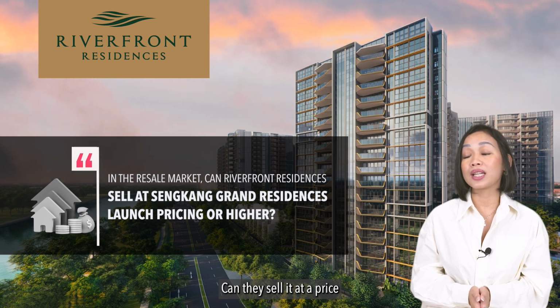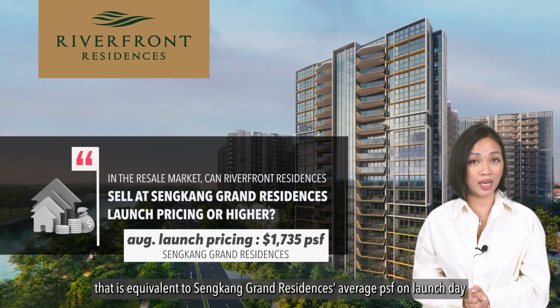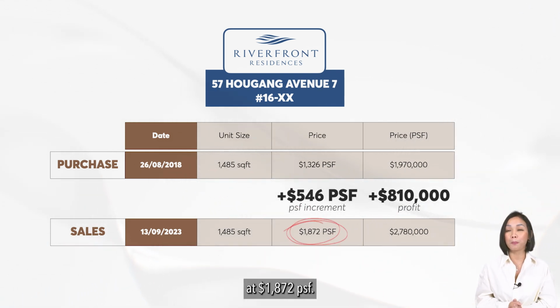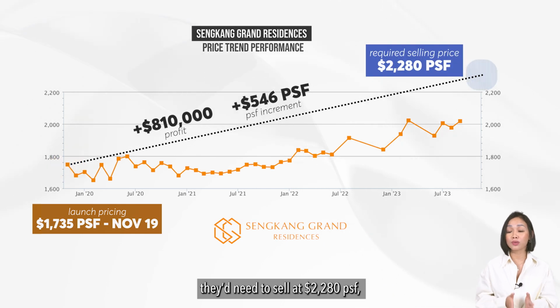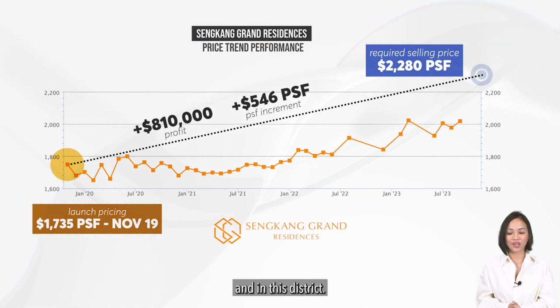Can they sell it at a price that is equivalent to Sengkang Grand Residences' average PSF on launch day or slightly higher? To date, the highest profit clocked in Riverfront Residences is 810,000 for a 1,485 square feet 4-bedroom at 1,872 per square foot. In order for Sengkang Grand Residences to clock similar profit, they will need to sell at 2,280 PSF, which will mean setting a record high in this development and in this district.